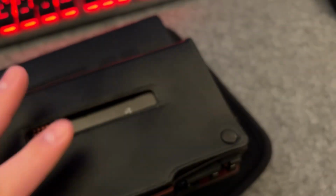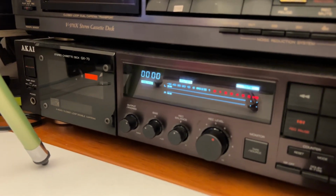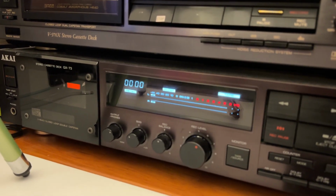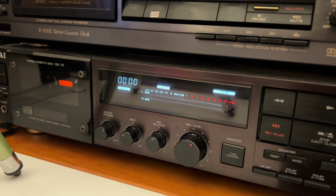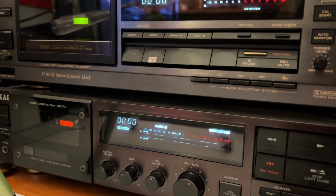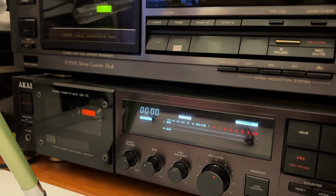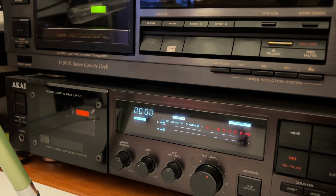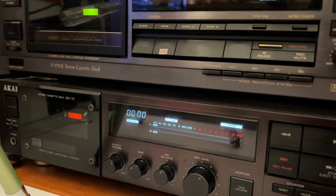After that, I got my first 3-head recording machine. It's the AKAI, I don't know how to say that, but it's of course a Japanese brand. It's a GX73. And finally, I can record while listening. The recording quality is better with 3 heads, because 1 head is for erasing, the 2nd head is for recording the audio signals, and the 3rd head is for monitoring the outcome of the recordings.